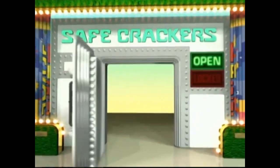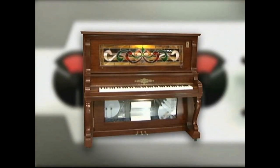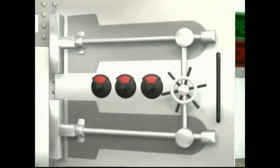It's Safe Crackers. What is this prize? A new player piano. A roll-operated player piano with drums and a tambourine. Have your own concert in the comfort of your home from RagtimeWest.com. Thank you very much. Close up and lock that safe.